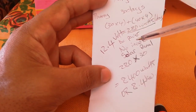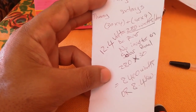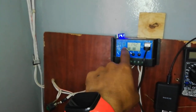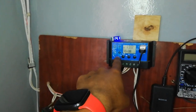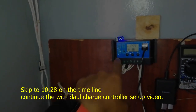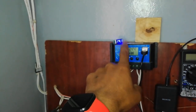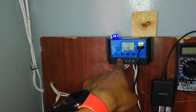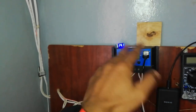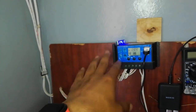Let's go over to how the system is set up. We dealt with the theory. Let's go to the practical side of things, and this is how it plays out. I had an unboxing of this 20 amp solar charge controller. I just want to give the bullet points on this before I continue with the video. This is a 20 amp solar charge controller. It's rated for 12-24 volts, so it's good for a 12 volt setup and for a 24 volt setup. I currently have it under the 12 volt setup.